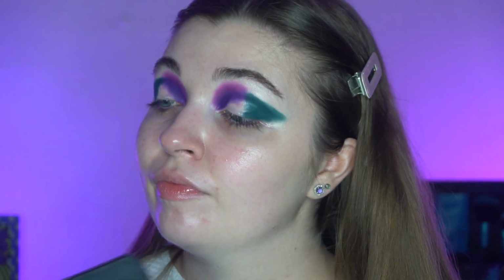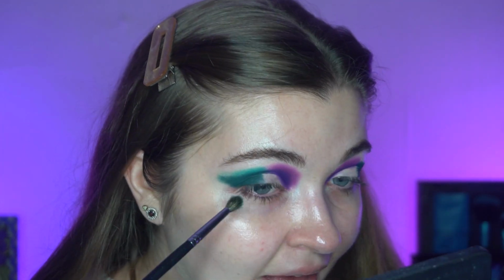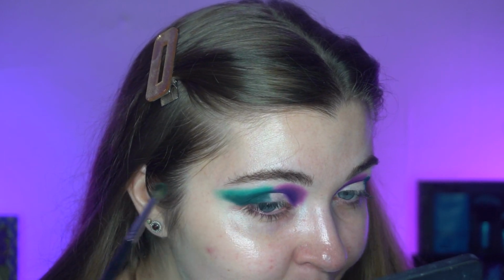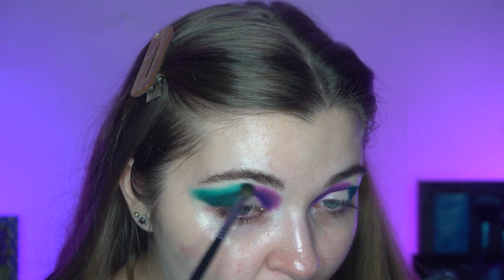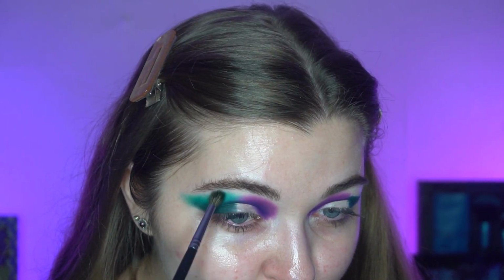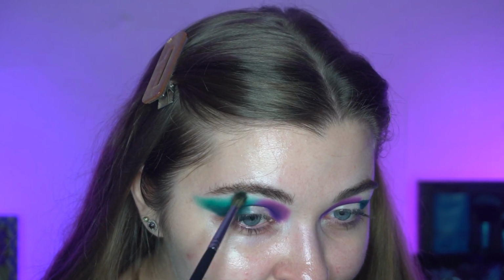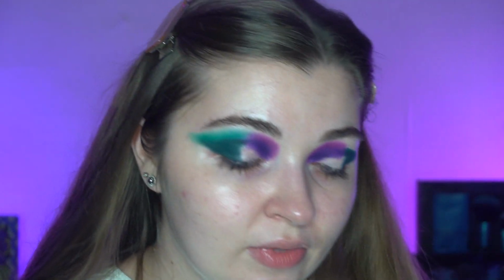slightly lighter. I definitely feel like I need to go in with a cream shade on both of these sides because they're still a little bit dark for my skin tone. That's fine, no worries at all. That's why I like how they have a cream shade in here, because then, you know, I can blend it out. So yeah. Love it.